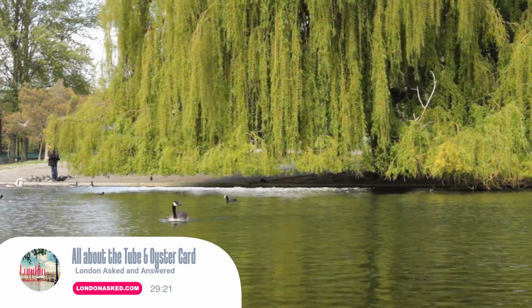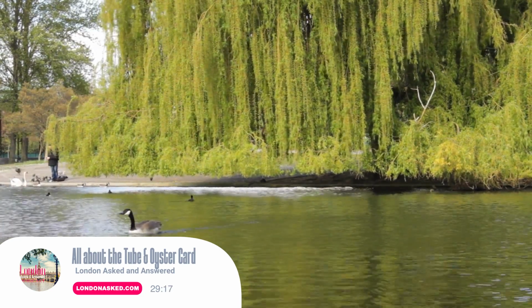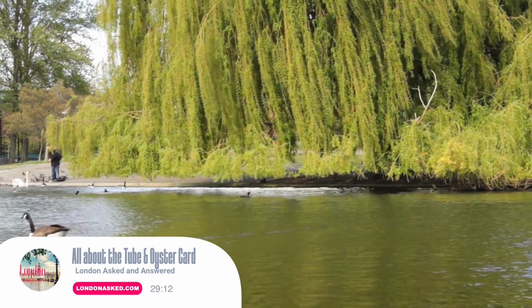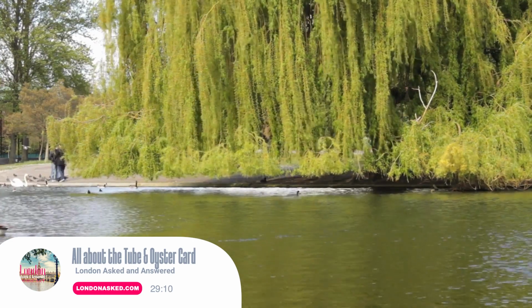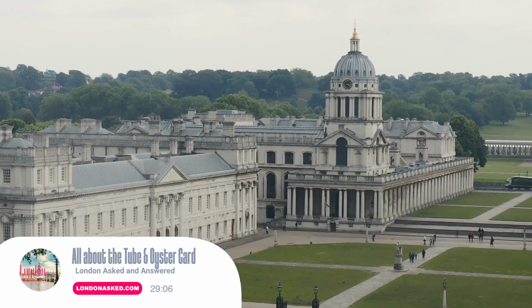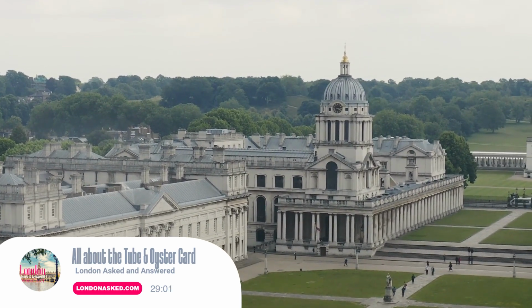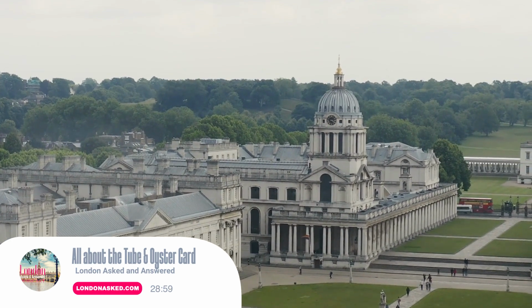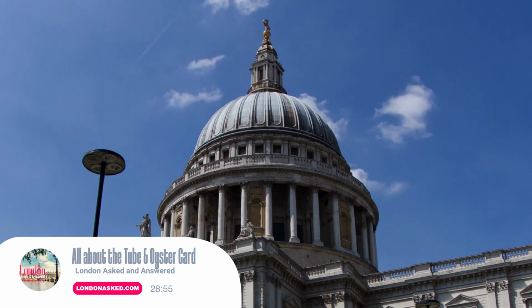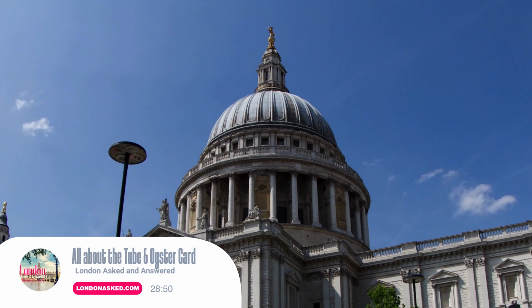The tram, also known as Tramlink, is a light rail tram system serving the borough of Croydon and surrounding areas. The tram began operation in 2000 and is the only tram system in London. The tram network comprises 4 lines serving 39 stops over 28 kilometers. The trams are similar to buses, but run on dedicated tracks, offering a smoother and more reliable service. The tram operates from early morning until around midnight, similar to the other modes of transport.